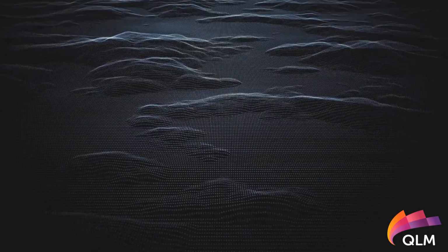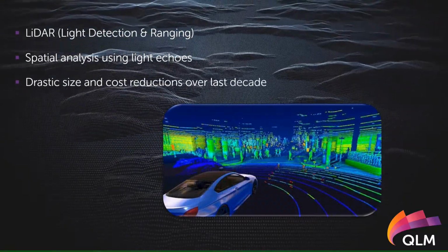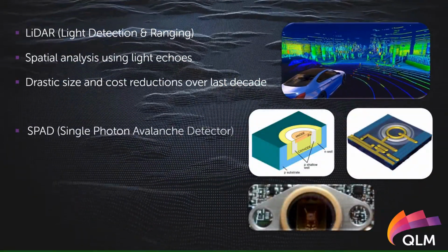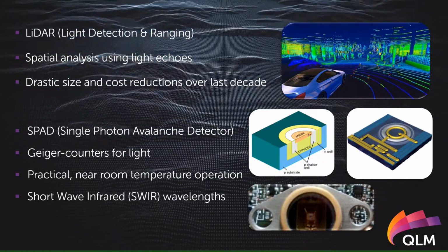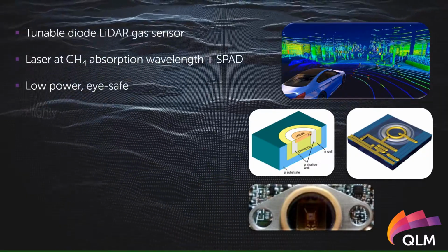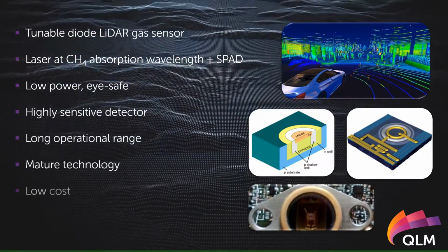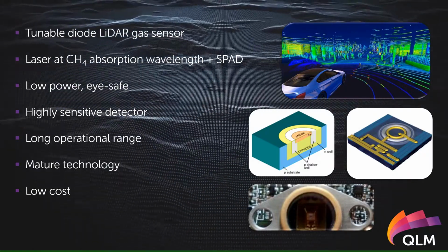QLM takes LIDAR, a range-finding point cloud technology that has become smaller and cheaper over the last decade, and combines it with quantum single-photon detection, capturing the tiny backscatter from the LIDAR and processing it spectroscopically. Matching the LIDAR and detector to the absorption wavelength of methane delivers a low-power, eye-safe, highly sensitive tunable diode LIDAR gas sensor, built with off-the-shelf components that will enable price reduction as production scales.